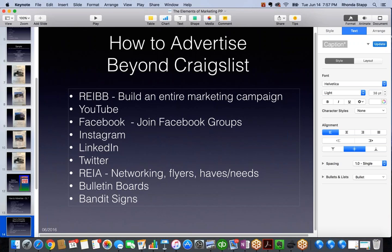Instagram, same theory as Facebook, very same theory. LinkedIn is more of a business or professional group. You can also join as many real estate investment groups as you like. There's tons of things that you can follow or join on LinkedIn that will help with your business. Also the Wall Street Journal, Forbes, those types of things that just help with your business purposes. But you can also post things that you are searching for, or ads and things like that, on LinkedIn.